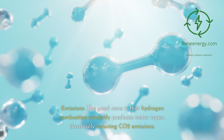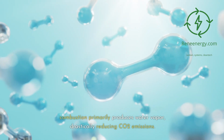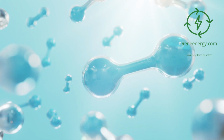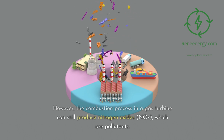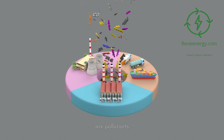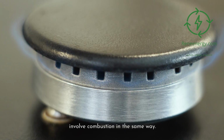Emissions. The good news is that hydrogen combustion primarily produces water vapor, drastically reducing CO2 emissions. However, the combustion process in a gas turbine can still produce nitrogen oxides, NOx, which are pollutants. This is less of an issue in fuel cells, which don't involve combustion in the same way.